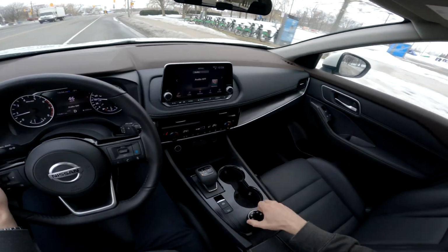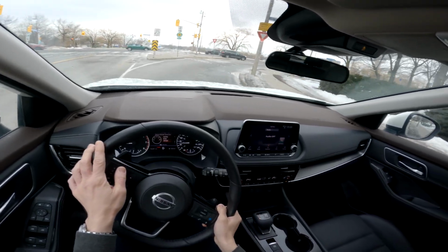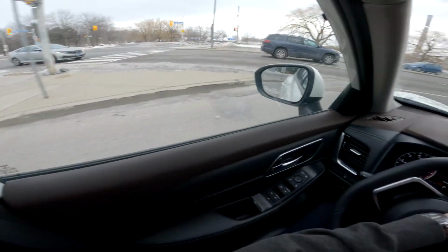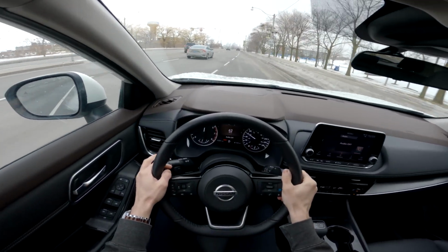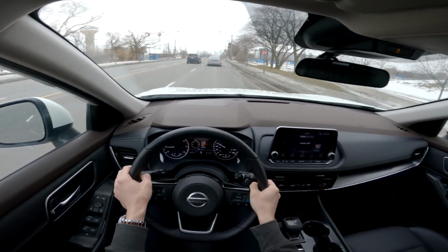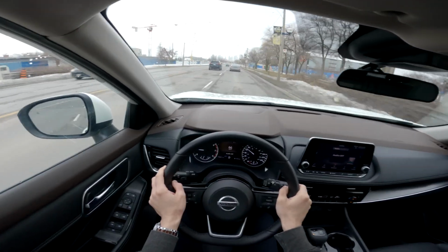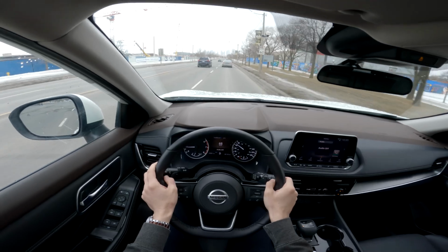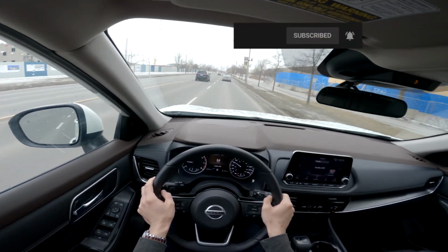Go for a quick acceleration run, turn into sport, but we're in the city, so we're not going to go that quickly, obviously. As you notice, the CVT fakes shifts in sport mode, which is quite interesting, but more and more common these days. Kind of gives you more of a natural feel.